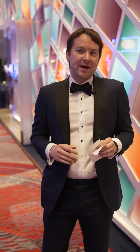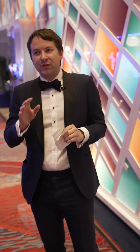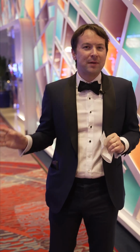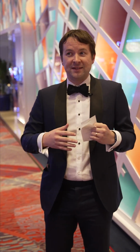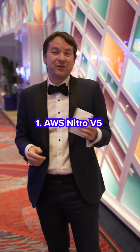I want to cover a few announcements and I've got some notes because it's hard to memorize it all, but essentially the first thing that they talked about was continuous ground-up investment. If you think about the miles and miles of fiber optic cables and all of the silicon that has to get made to make AWS work, at the end of the day, it's pretty impressive that the scale continues to grow. So the first launch we had was Nitro v5.